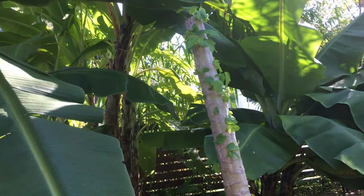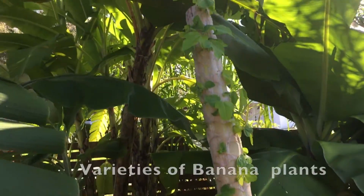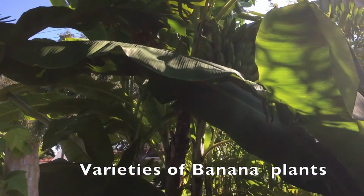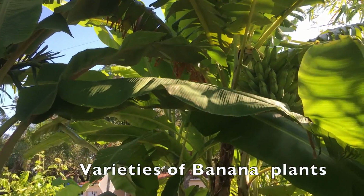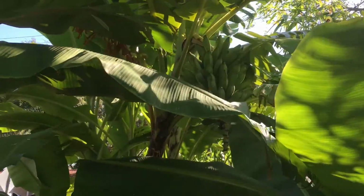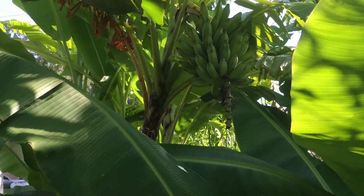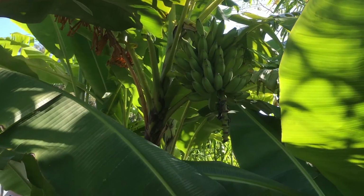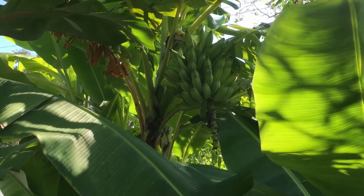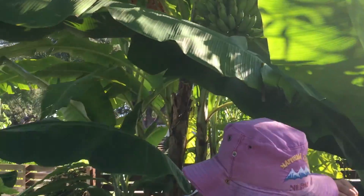This whole garden here, you can see, look at the bananas, and every year we get a lot of bananas from here. And this year we were fortunate that there was no hurricane, so you can see here a huge bunch, and they have been growing, and very, very sweet bananas.